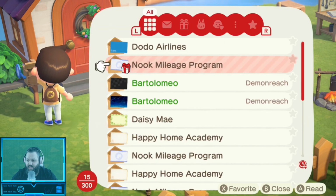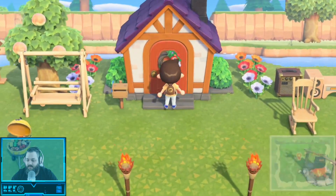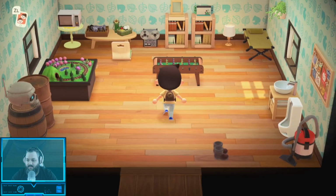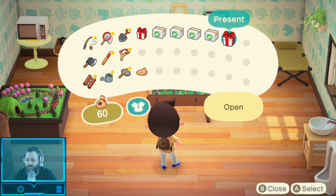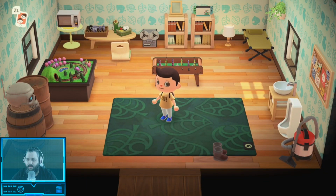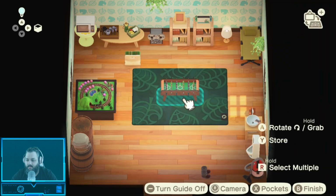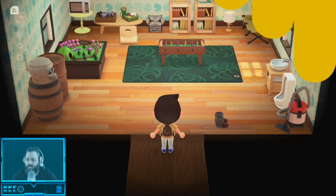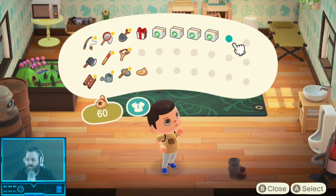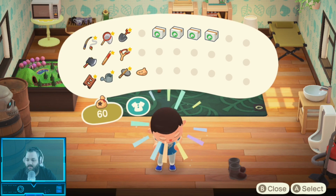Okay, so that might be the, what is it called? The carpet. I just got the last iron nuggets for the shop. That was a hard thing to collect. It definitely was. Okay. Let's move this. Perfect. What did we get this from? Dodo Airlines? Hold on. Yup.